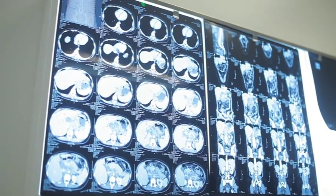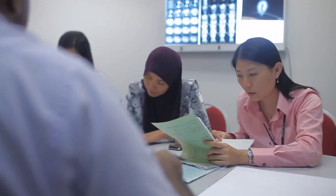After the operation, your tissues will be tested in the laboratory. The results will be discussed by your breast surgeon and oncologist to decide upon whether you will need chemotherapy, radiotherapy, or any other further treatments.